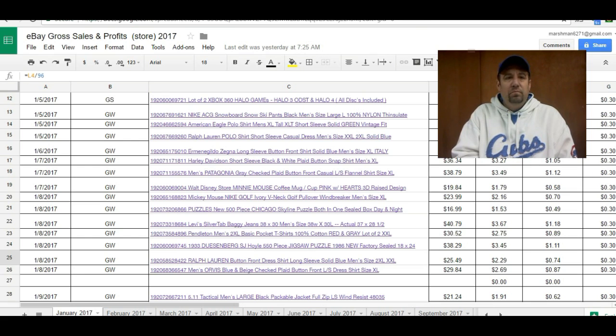Okay. So here's my spreadsheet I use. This is compliments of Lindy Glenn. You guys can check that out. She makes this available for free. I did do some modifications to it. I believe this column B here, I'm not sure what else she had in there, but I changed this to actually where I purchased my items from. So I used GS if I picked it up at a garage sale, GW for Goodwill, SA Salvation Army. You guys get the idea.